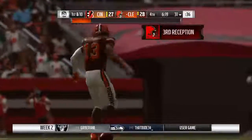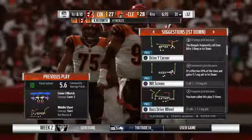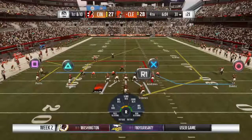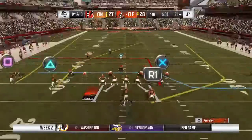And a quick slant gets exactly 10, and by the nose of the football, they've got a 1st down. This has to go down as one of the simpler routes in the playbook, but oh so effective. Nice completion there. Keeps the sticks moving. Ohio! Ohio!